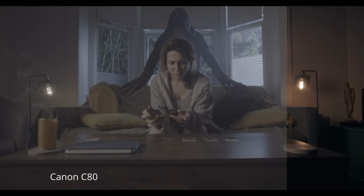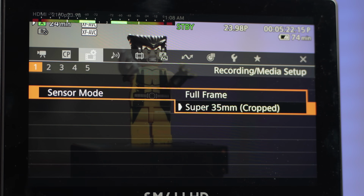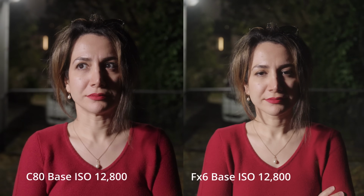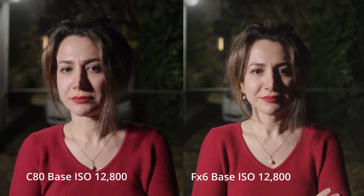The C80 also has this 6K sensor, which is definitely sharper than the C70's 4K sensor. You can also shoot in crop mode, which is like having a Super 35 camera along with your full frame camera. You've got a C70 built into the C80. Then you have the triple base ISO. Now, testing this at the highest base ISO of 12,800 shows just how close it gets to Sony cameras. So now you have a 6K full frame with extreme low light and SDI out. I mean, what's not to like?